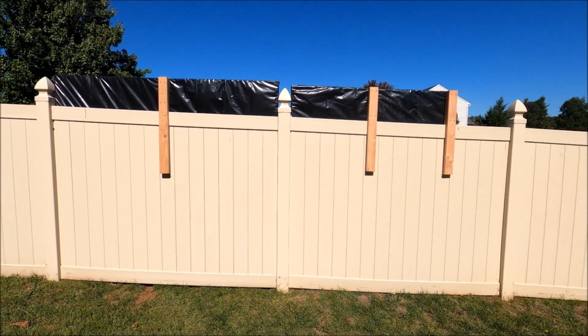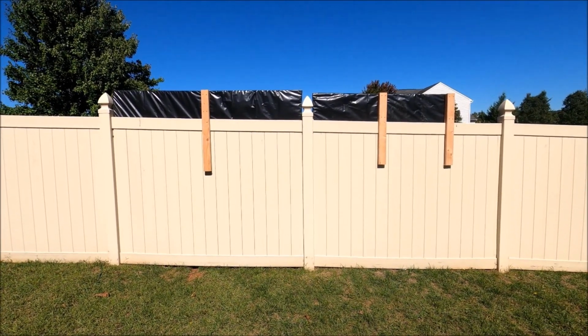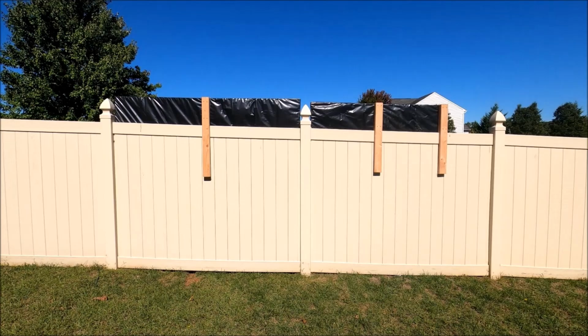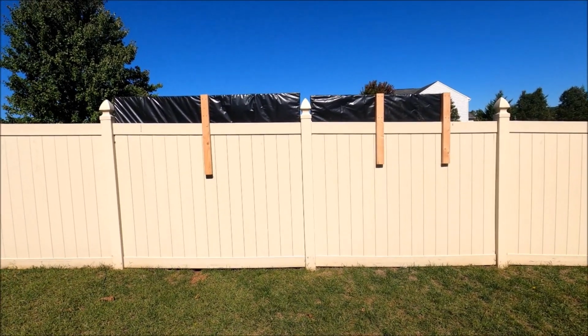The other thing too is that once we start putting up the walls, we are going to rebar those in the ground too, and this whole thing is going to be screwed together, and I just don't think it's going to go anywhere. I think it's going to be pretty secure for the kids to walk through.